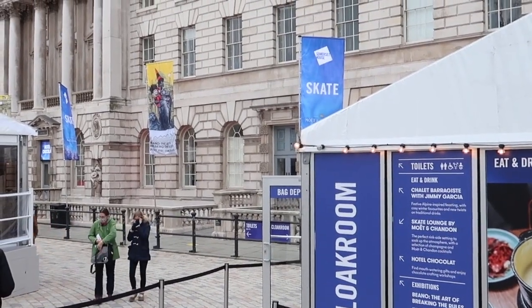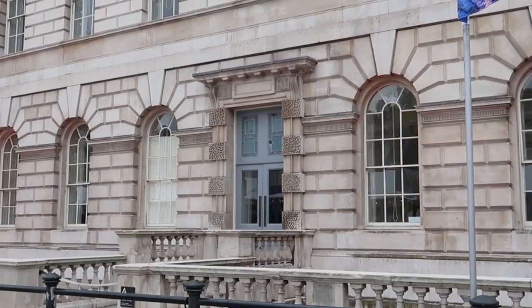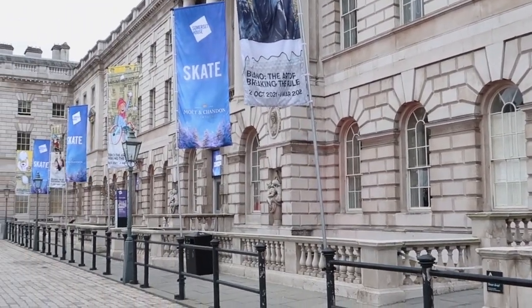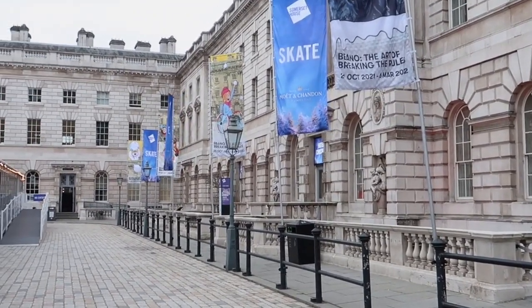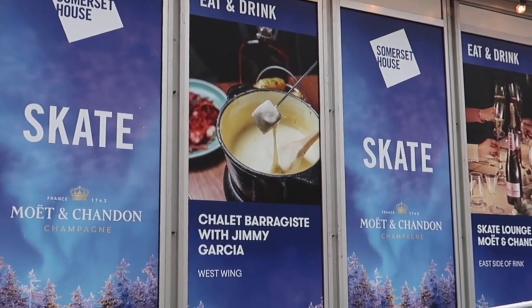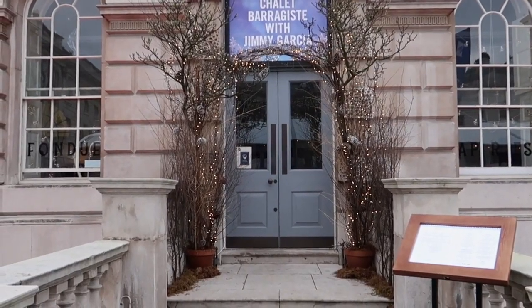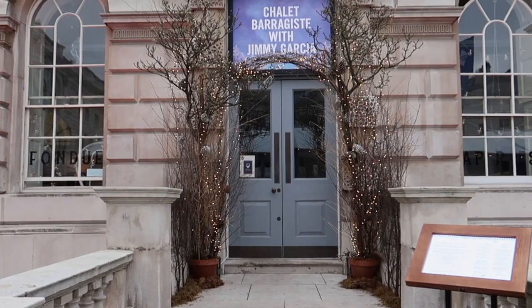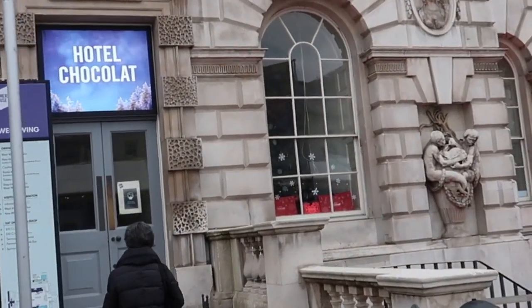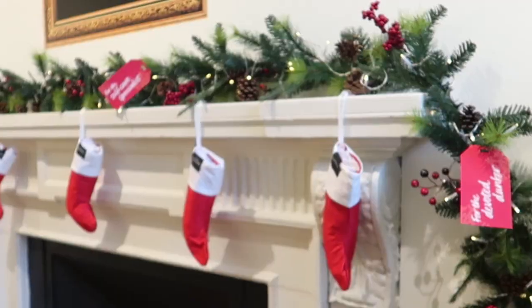Again, normally this whole wing would be Fortnum & Mason Arcade, this is how they call it, I believe, maybe I'm wrong, but it doesn't matter, because this year there's a Hotel Chocolat Pop Up instead, and I think we're going to explore it first. They brought Chalet with Jimmy Garcia, and also the Hotel Chocolat Pop Up shop, so let's have a look what they have Christmas-wise.